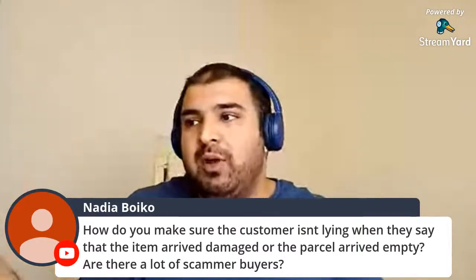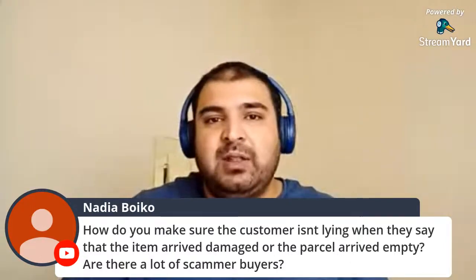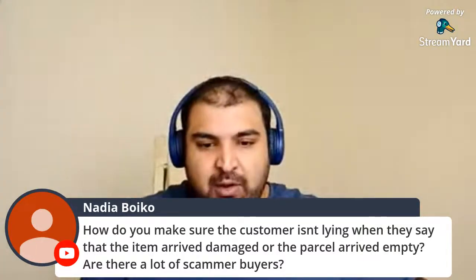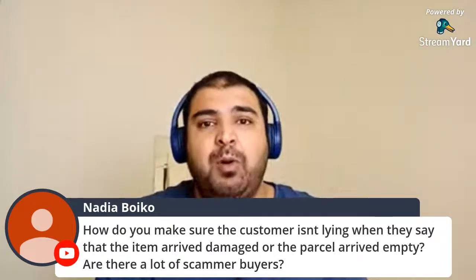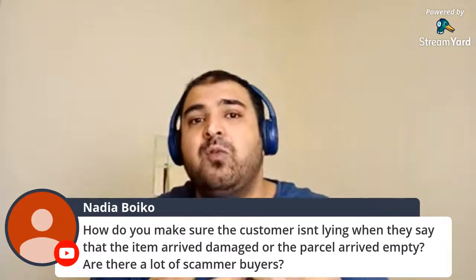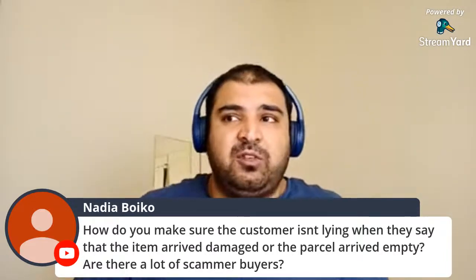So if the customer says it is empty or damaged and it is not, for example with Royal Mail, whoever is watching at the moment, if you post the item with Royal Mail, you should know what sometimes happens when the product gets damaged. Royal Mail puts it inside a clear envelope with an apology note, and then they deliver that package and let you know they are sorry that the product is damaged or there is damage to the box or something like that.